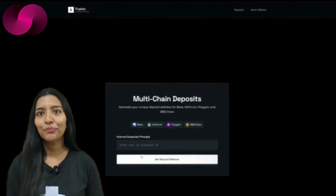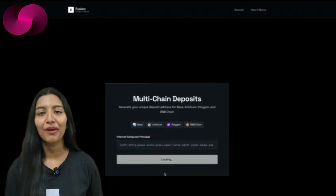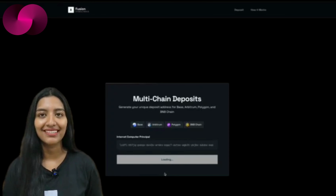Why is that such a big deal? Because it means you can now deposit USDC from networks like Base, Polygon, BNB Chain, or Arbitrum and get ckUSDC delivered straight into your ICP wallet. No bridges, no weird conversion steps, no browser gymnastics.